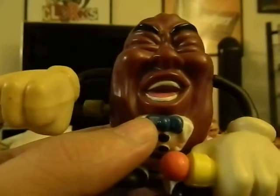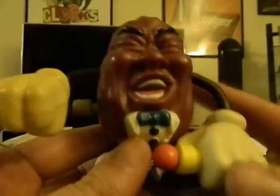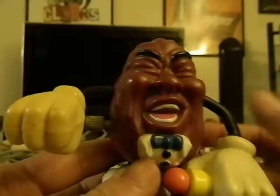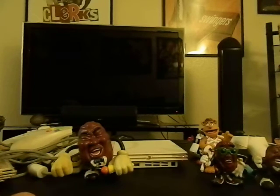This is actually a wind-up, and he works. It has a really good tight winding mechanism. It just works so well. So I thought that was really cool. And that wind-up is from 1988, from Applause. And everybody my age knows what Applause is, because they make Garfield toys and everything like that.